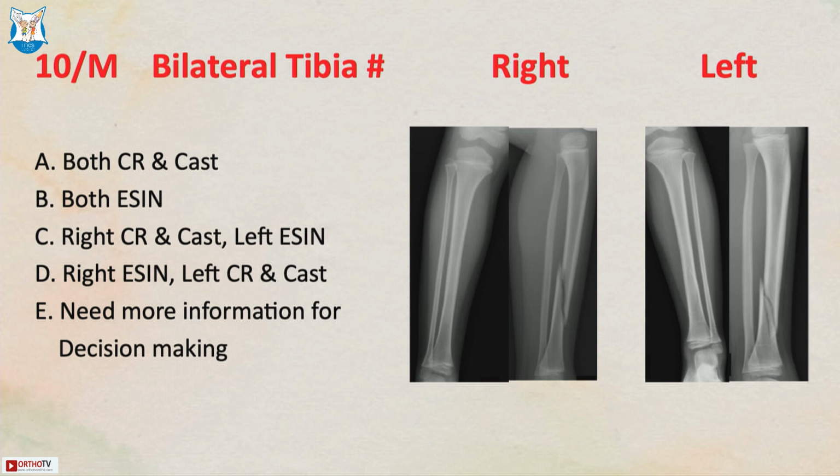I think there's no E, so I believe that all of you who don't opine need a little more information before you make decisions. So can we have the ARS? Yeah.